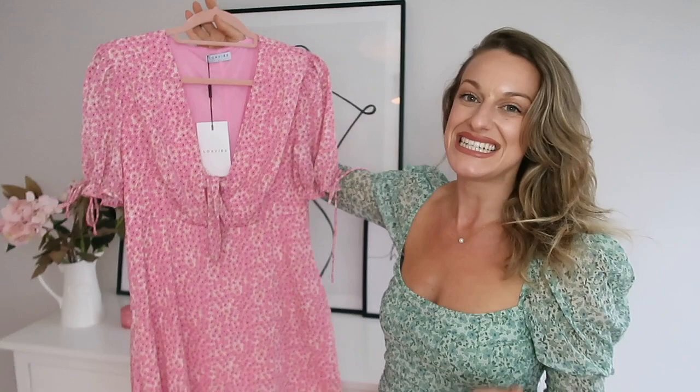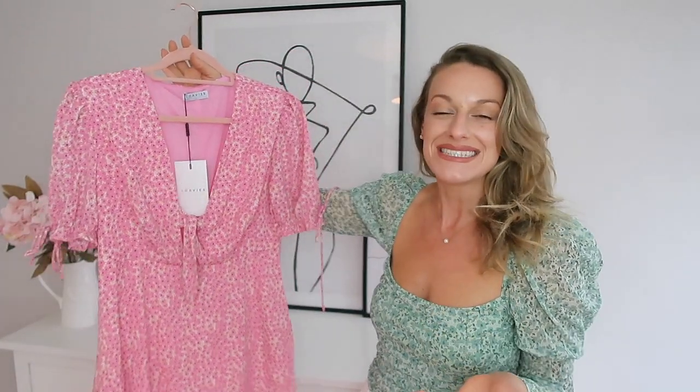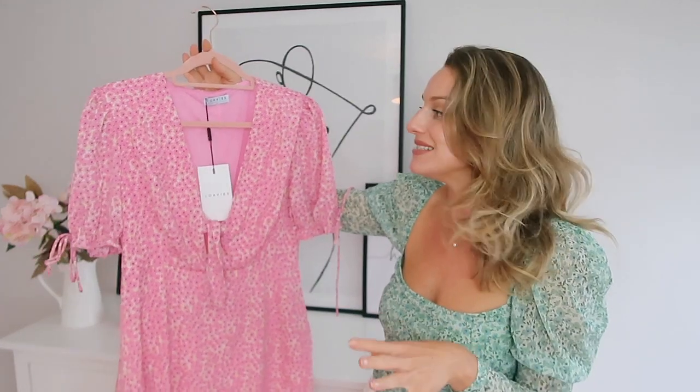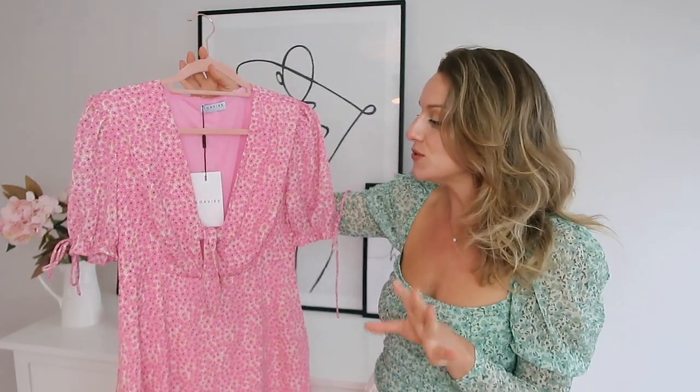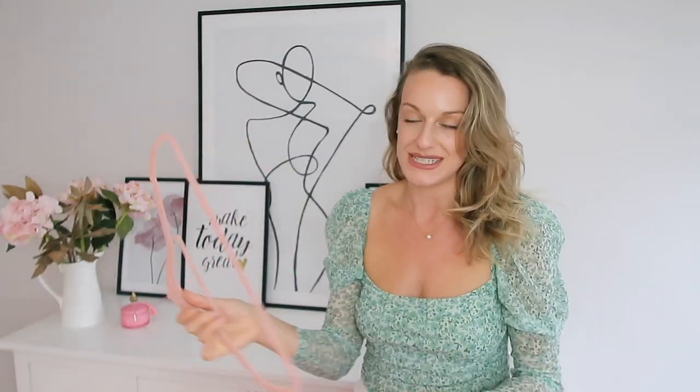It's really cute, just like an easy summer dress, but you could also wear this in the night, I think, for a nice date night with a little pair of barely there heels. I think it's going to look super cute. Maybe some nude ones, some white ones, and then a little mini clutch. But I do think it is more of a day dress, but I think it could be used for both, which is nice. And I just wanted to mention these shoes.